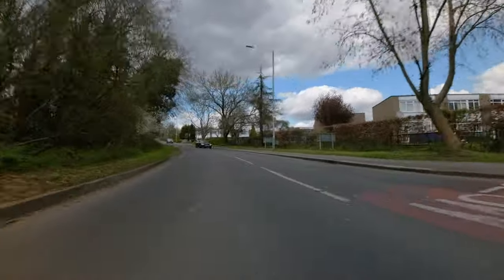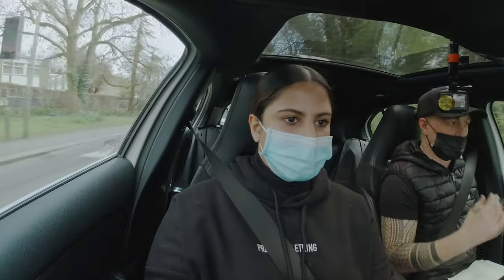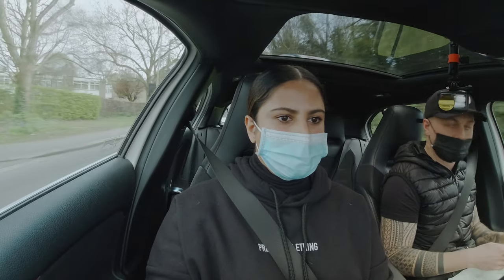But if you are in a manual car, my suggestion is to use the handbrake. Find your biting point, set your gas, and then release the handbrake. That's an uphill start. That way you will go forwards rather than rolling backwards.